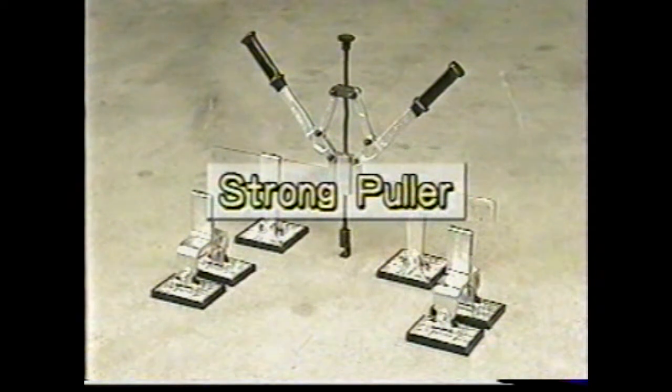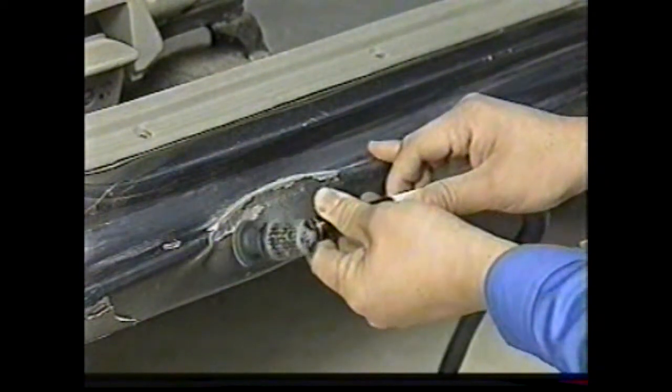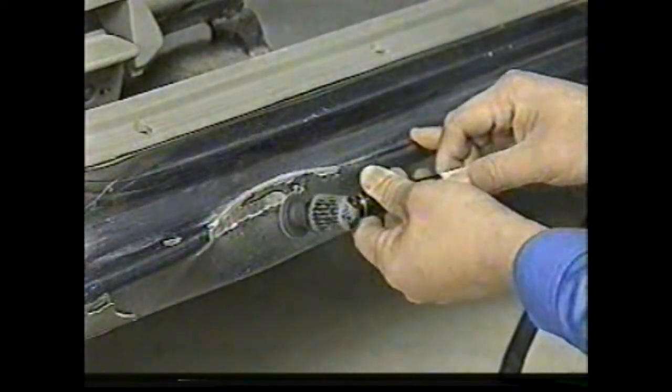Strong Puller. The Strong Puller is designed for work on semi-structural panels such as sills, quarter panels and so on. Look at this badly damaged panel. In the conventional way, you would probably cut off the damaged panel and replace it with a new one, or try to pull out the damage with a pulling tower. Either way, it takes time and gives you a lot of unnecessary hard work. One of the special features of the Miracle System is that you can repair damage nicely in much shorter time, without having to replace the panel.